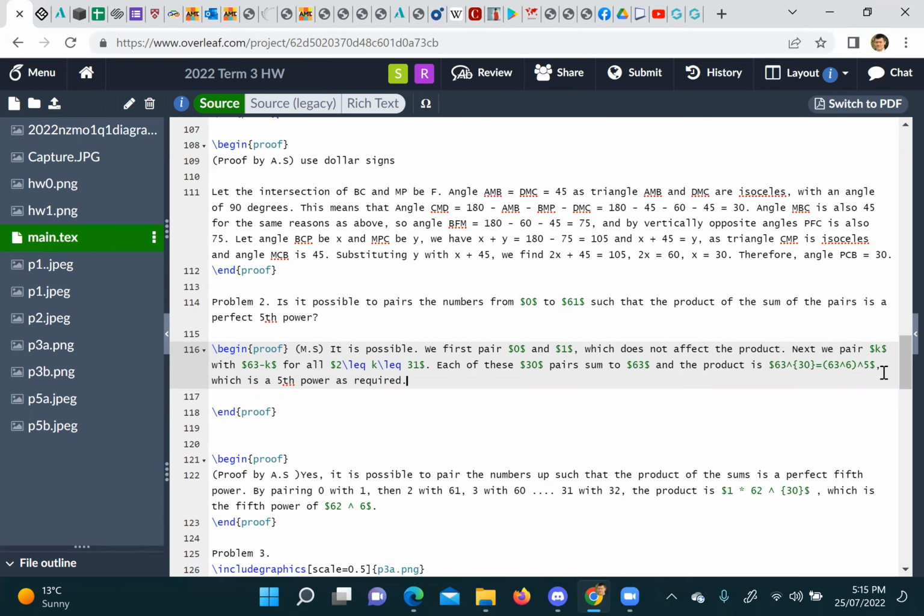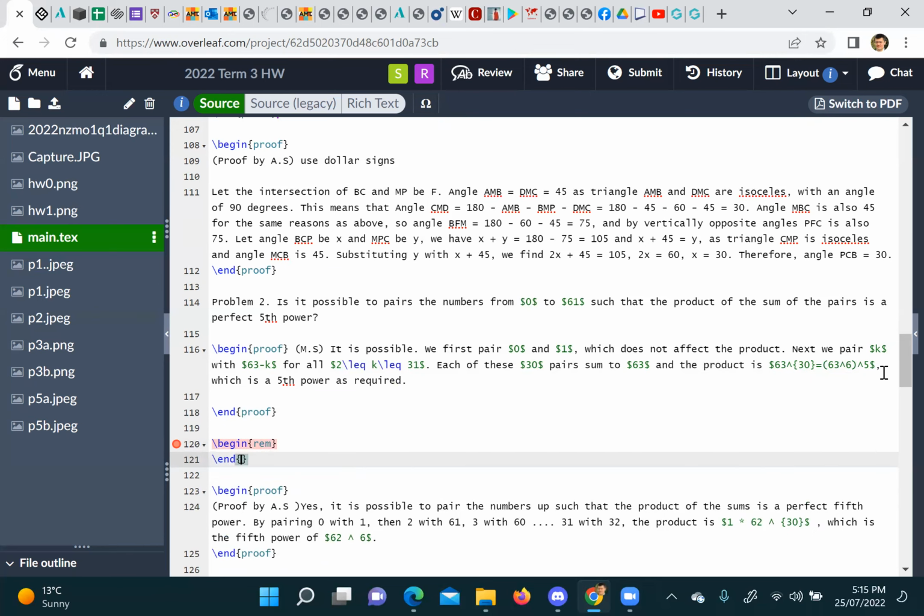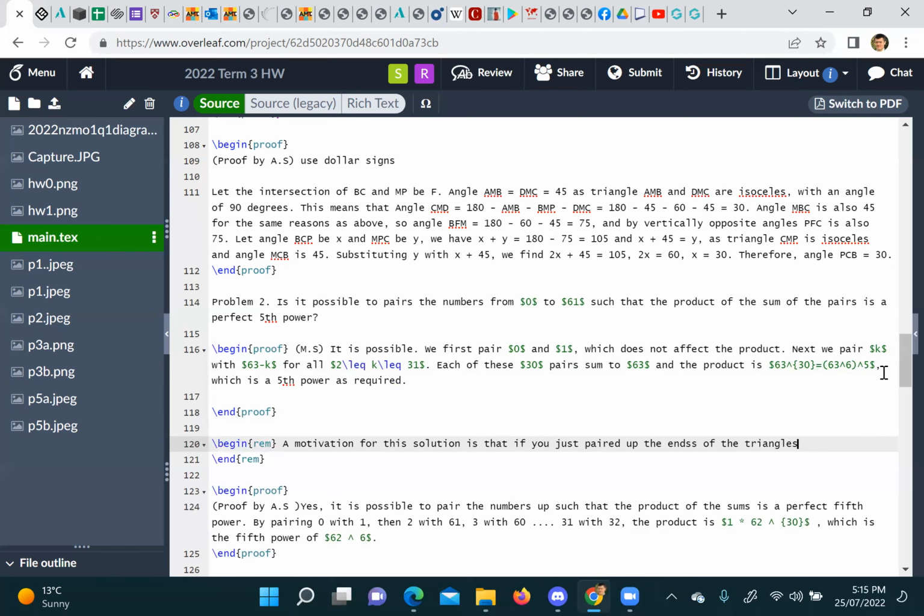I might even add some motivation. Okay, so I can begin remark. It doesn't recognize my remark. Okay. A motivation for this solution is that if you just pair the ends of the triangle. Oh, why am I writing triangles now? You made me think triangles.